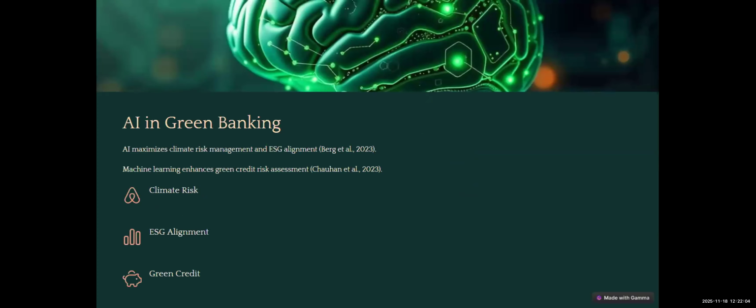So how is AI used in green banking? AI is one of the strongest enablers of sustainable finance, and it helps in analyzing and predicting climate risks.